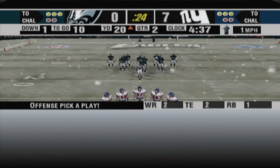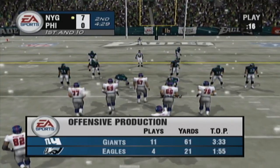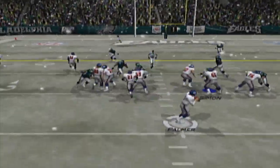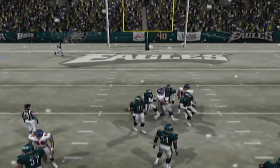Only one man in the backfield. Give it all you got, D. Come on. Barber. Great fake. Rolling out to his right. Stretching out and catches it.